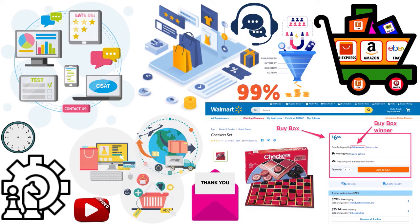Okay, you can use software. You can use a third party. You can do things yourself. If you have the resources, if your operation is not really that big, if you have a small Walmart operation, then you can do things yourself. But if you are a biggie and your goal is to just win the buy box, you need to automate things or you need to outsource things.